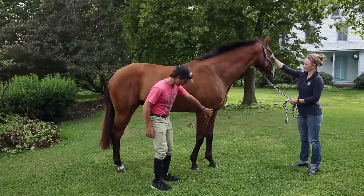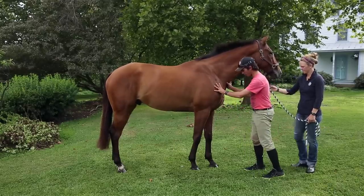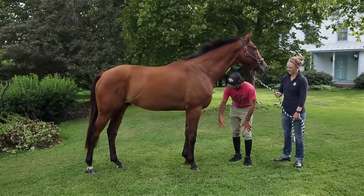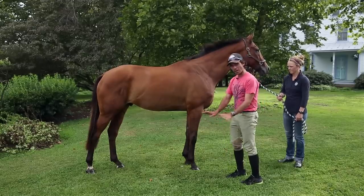Some other things we're looking for too with their legs is making sure that we don't have one that's wonky. And you can do that by looking at them front on and get a feel for where does the pastern leave the fetlock? Does it look like it's all going out on an angle? Are they kind of knock-kneed? Do they have duck feet?